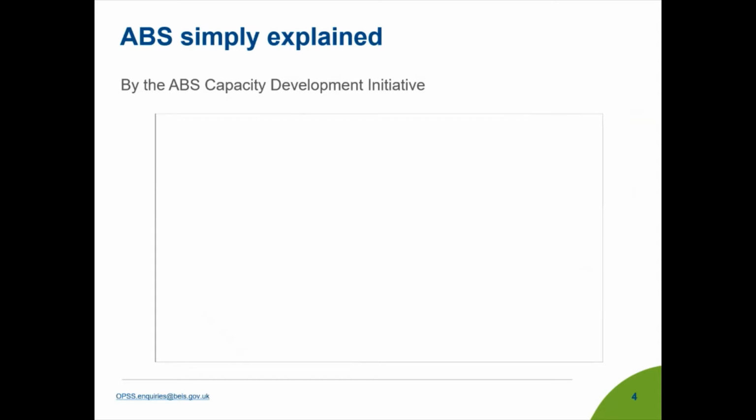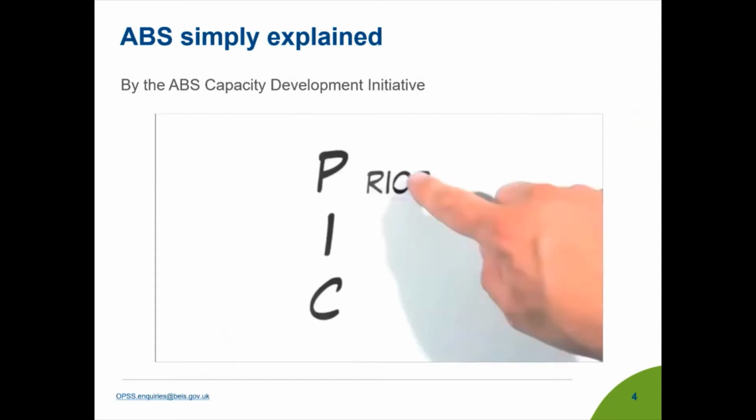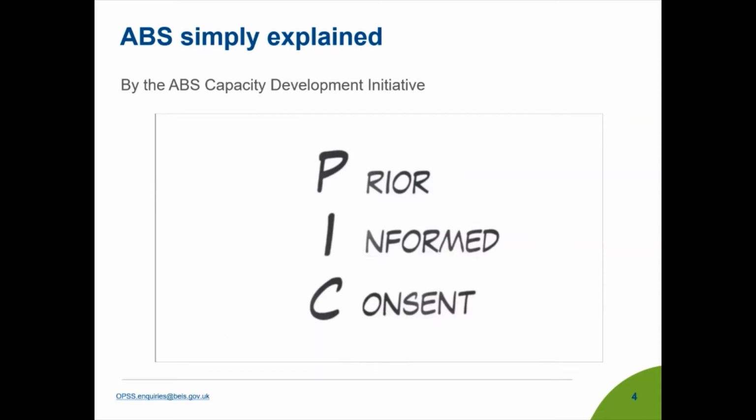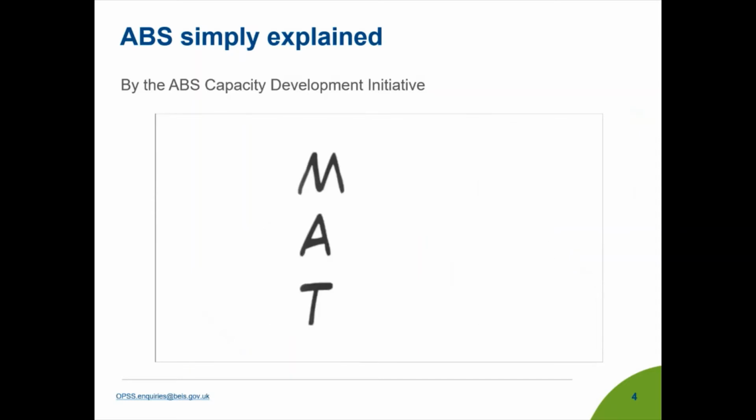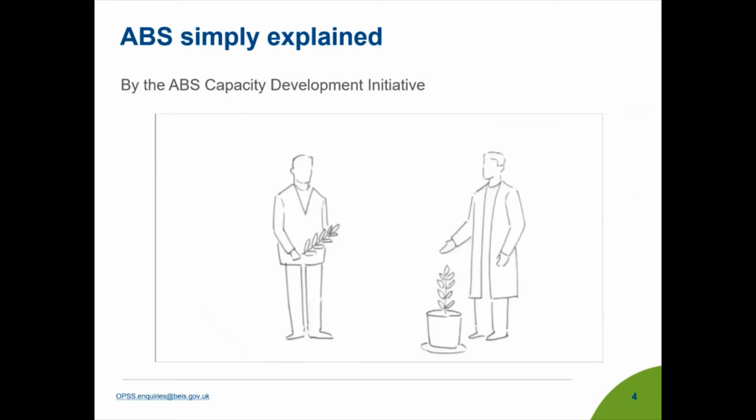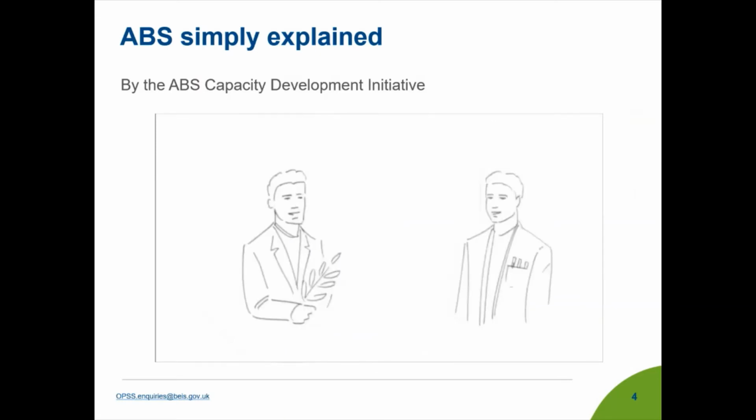In accordance with national legislation, a PIC, a prior informed consent, needs to be obtained from the providing country. The PIC request should outline the nature and the intended goal of the planned research and utilization. The MAT, the mutually agreed terms, will then define the benefits for the provider of the genetic resource as well as further contractual issues. These benefits could be monetary, such as a lump sum payment or a share of the profit, or non-monetary, such as a transfer of knowledge, technology, or training.